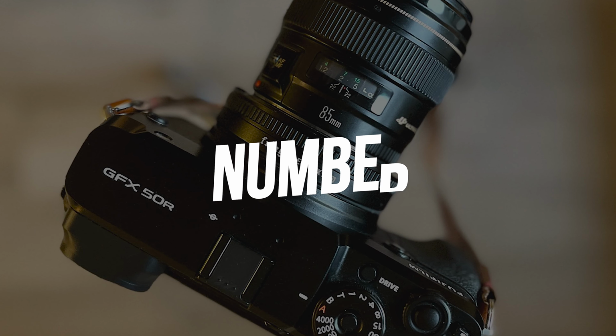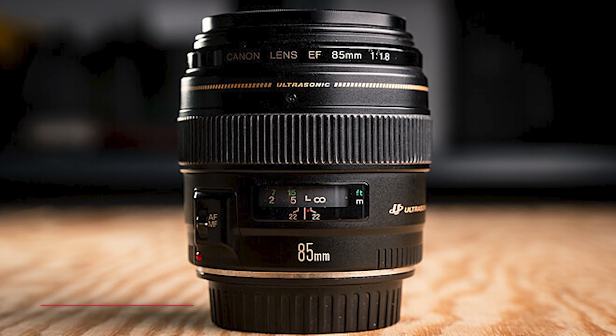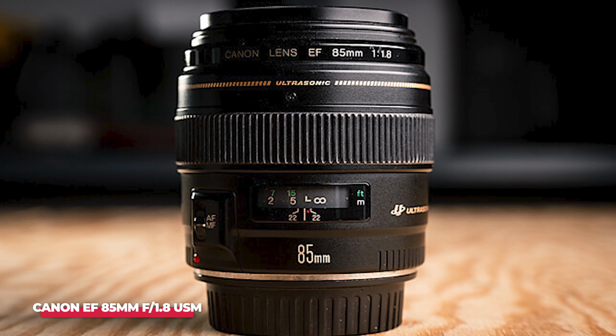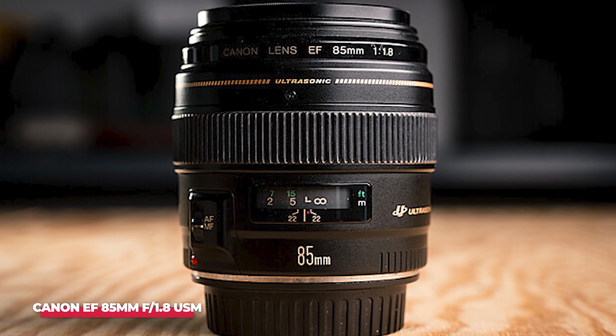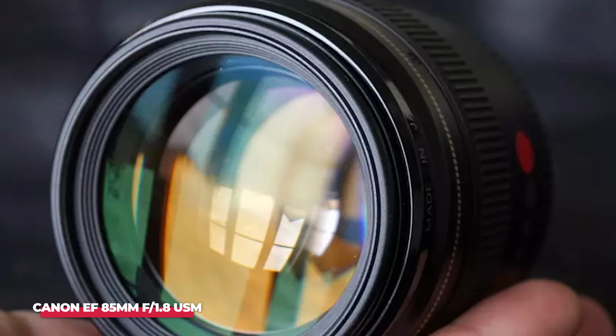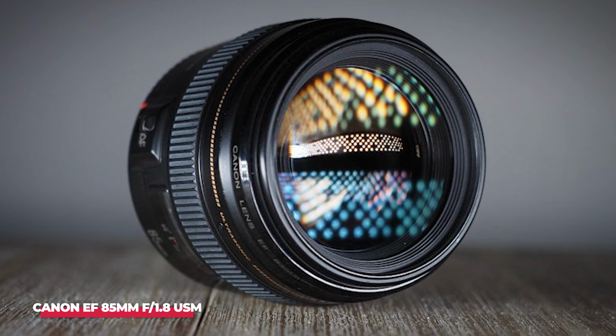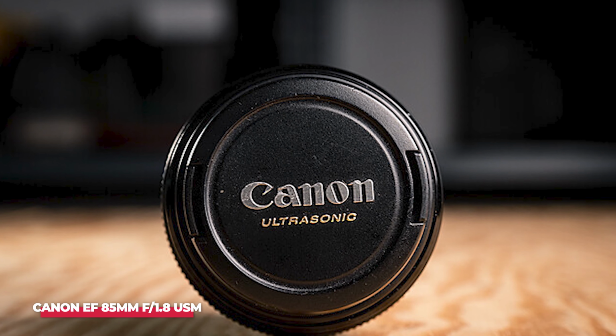Number 5. Canon EF 85mm f1.8 USM. Owners of the Canon f1.2 will probably stop reading at this point. I'm fully aware of that. They might even spit on the screen. There's even an f1.4 version of this 85mm, but I continue to favor the modest f1.8 version. First, let's address the major issue.